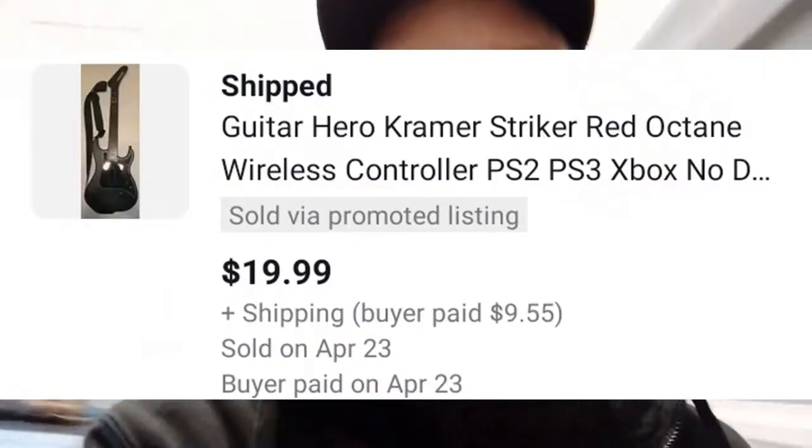It's a Kramer brand Guitar Hero guitar with the strap, but there's no dongle. So I've been sitting on this one for about a good 5 months as well. I paid $6 for it from the Goodwill. It sold for $19.99 today.